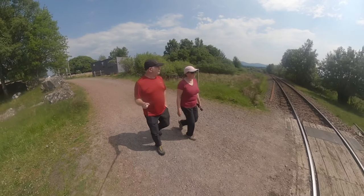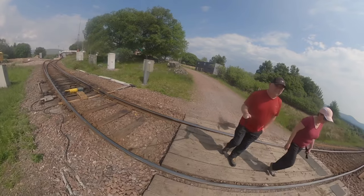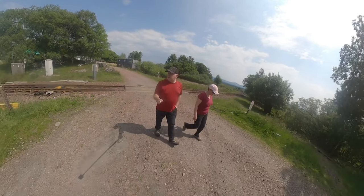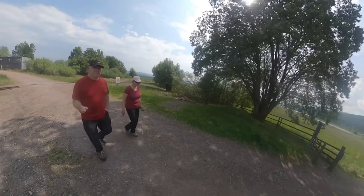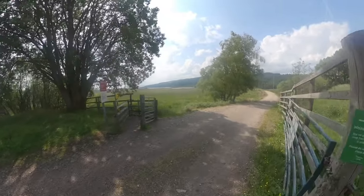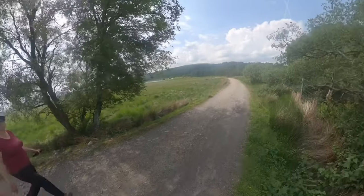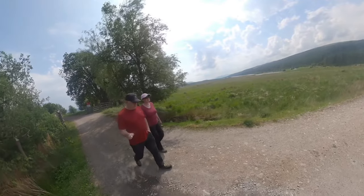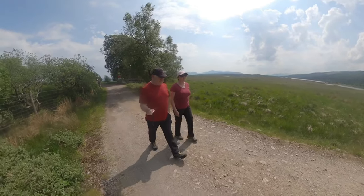Look out for trains. There's the station. And you'll notice there's no backpacks or anything today because it's only a short walk we're doing. It's just too hot today to walk very far.